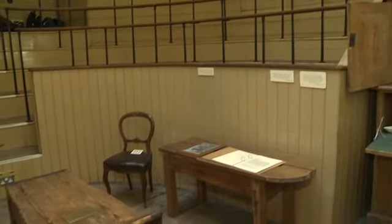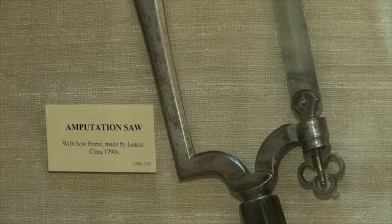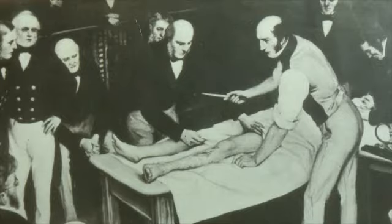The patient would lie on this uncomfortable wooden bench while the surgeon worked. There was no anesthetic, so patients were awake throughout the procedure, unless, of course, they fainted. The surgeons were quick. They could amputate a leg in less than a minute, but they had very little understanding of hygiene.